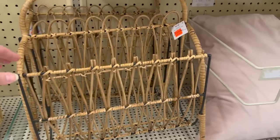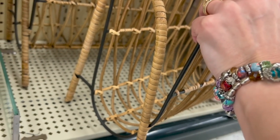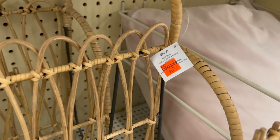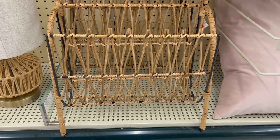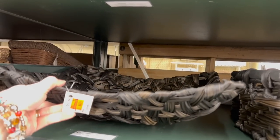This red ticket item caught my eye. I love that it is rattan, and it would be perfect to place some of your reading material next to a chair in a reading nook or family room. And I just love that it resembles the Studio McGee line from Threshold at Target. And I think that would blend very nicely with that collection as well.